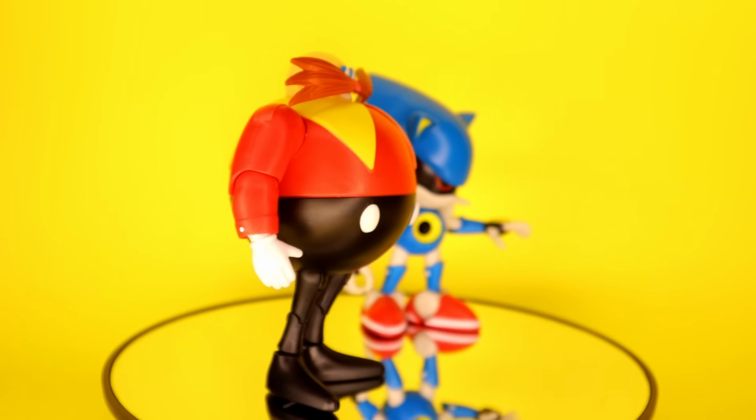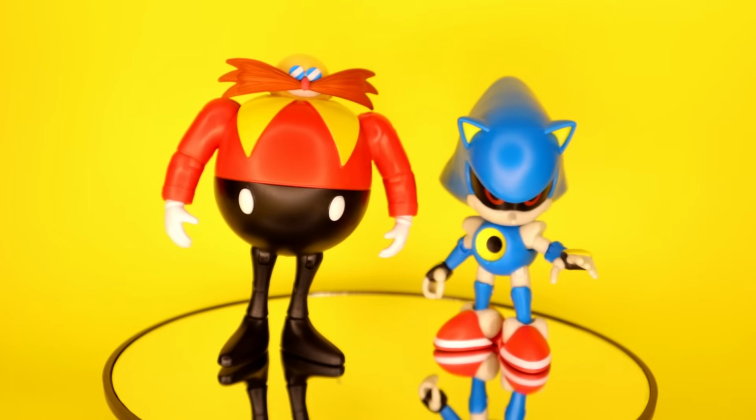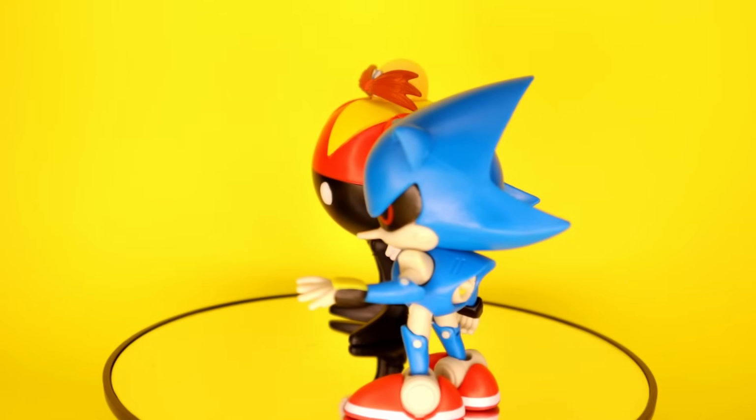But then we also have him next to one of his best creations, Metal Sonic. Yeah, he's looking a little tall in my opinion. So, yeah, again, I don't think that scaling's right, but they look good next to each other, I think. I like it.